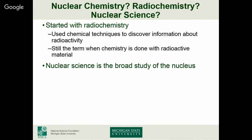Now the term nuclear science describes just the broad study of anything that has to do with the nucleus. So this could be chemistry, this could be physics, engineering, math, and it keeps going. Biology still is part of nuclear science. So this is what people call the safe term to use when describing nuclear studies, because it covers everything and everyone can be under that umbrella.